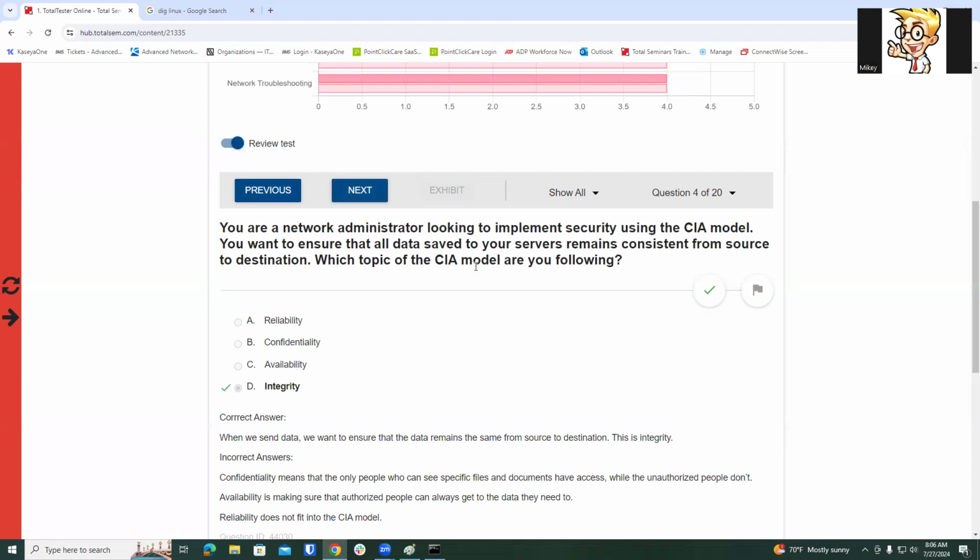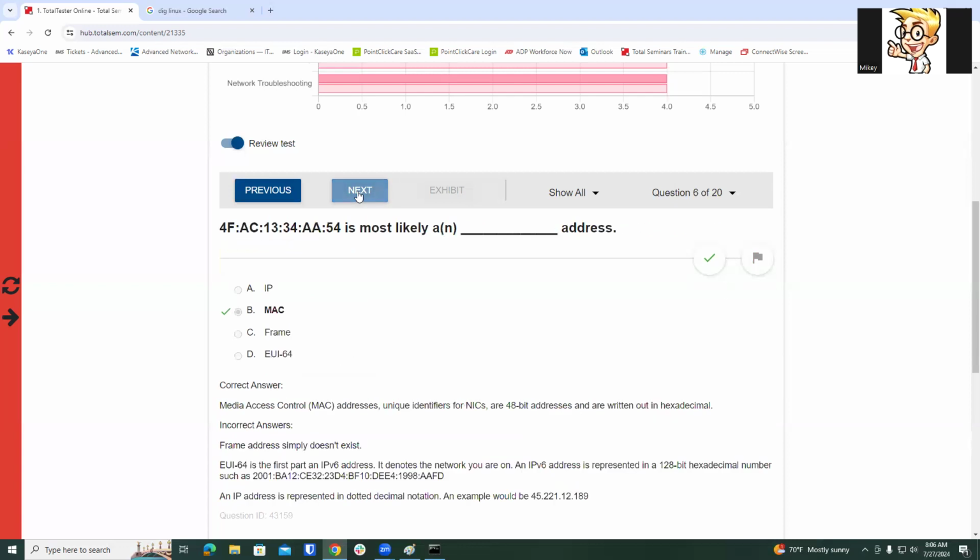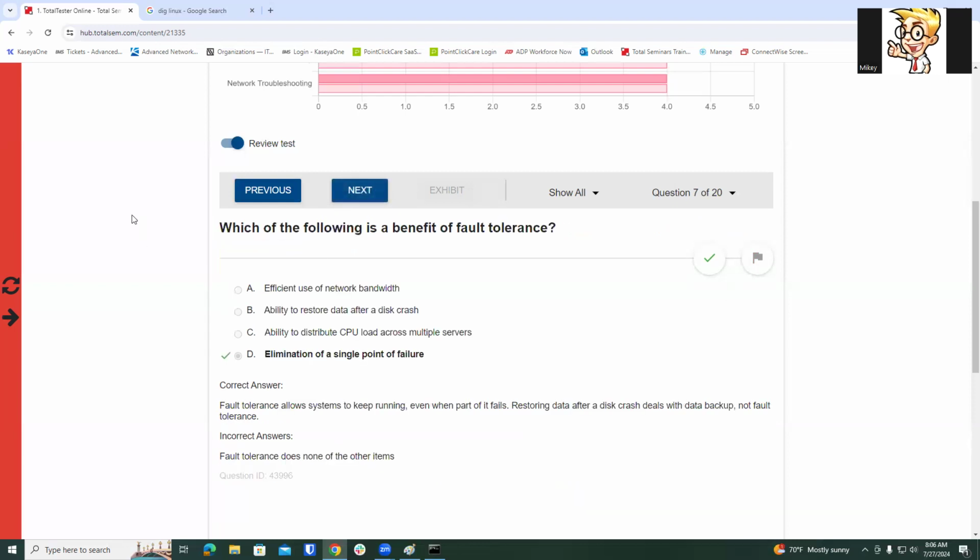Moving on. Integrity. You want your data to remain consistent, or remain the same from the source. So you need integrity. Remember the CIA triad that we looked at, the triangle? Okay, mismatched standards, incorrect information. Those would prevent a node from attaching. So you're going to see speed mismatch in the exam, or duplex settings that are not correct. And then incorrect wiring, things will just not work. Yep, that is a MAC address, media access control. It looks very different from an IPv4 or IPv6 address. Pretty easy.